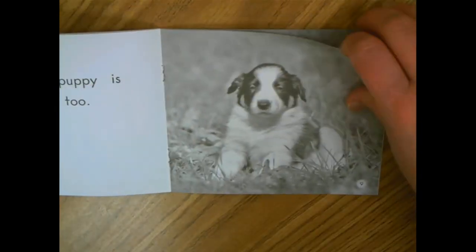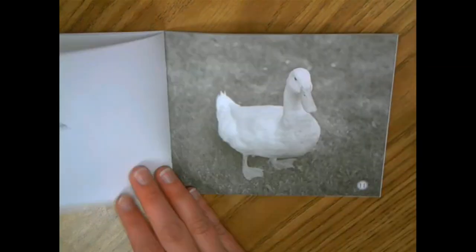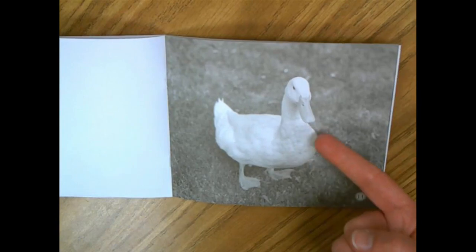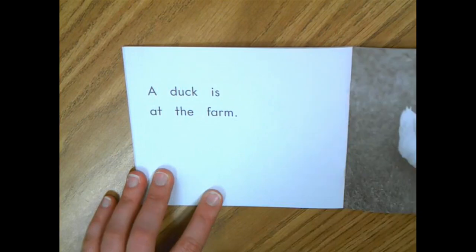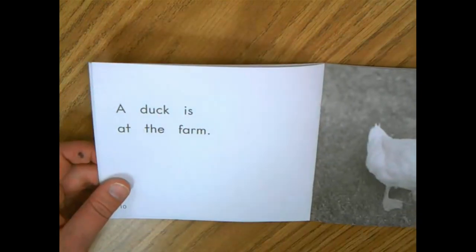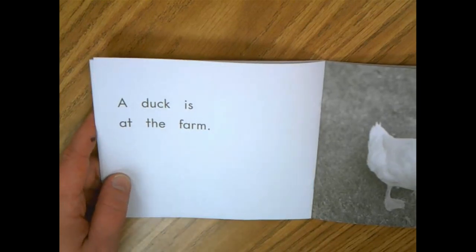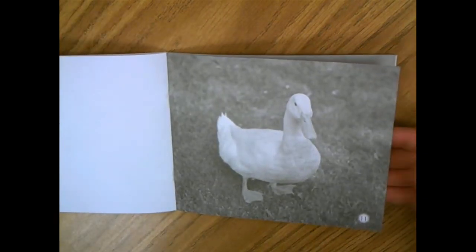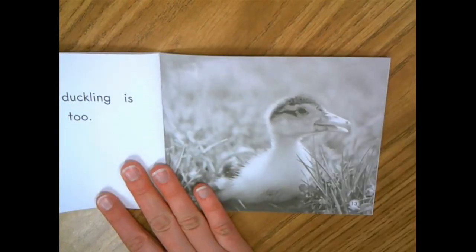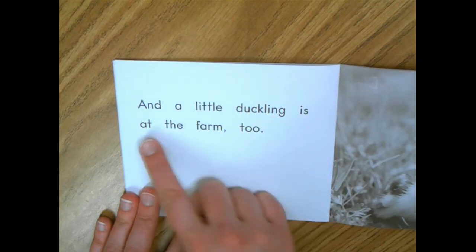So, what do we think we'll see on the next page? This helps us to make a prediction about the words we're going to see. Oh, it's going to tell us about the animal we see. A duck is at the farm. Do you remember what will happen next? We're going back and forth. First, it told us about the animal we see. Then it tells us about the baby animal. Then we met a new animal, and it told us about the baby animal. Now we met a new animal, the duck. I bet that's right. The baby duck is there. And a little duckling is at the farm too.